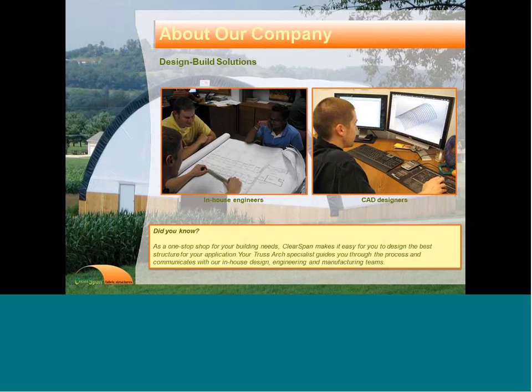We can manufacture and engineer any structure that you need. All of our engineers are certified, and we design to the specific location with the specific wind and snow loads that an area has.